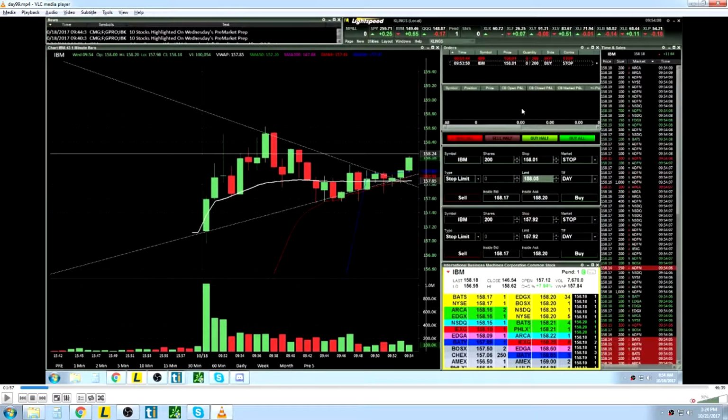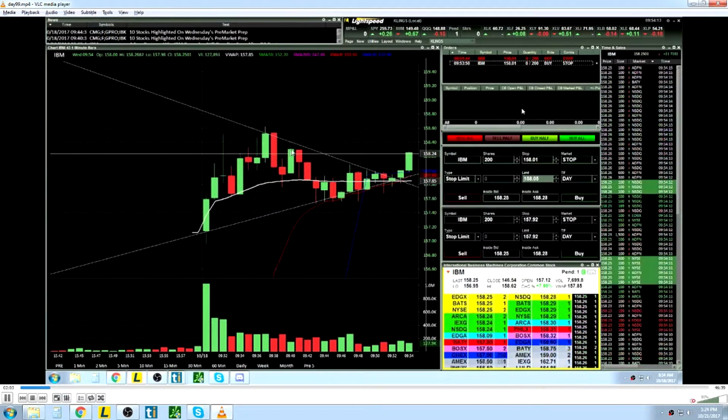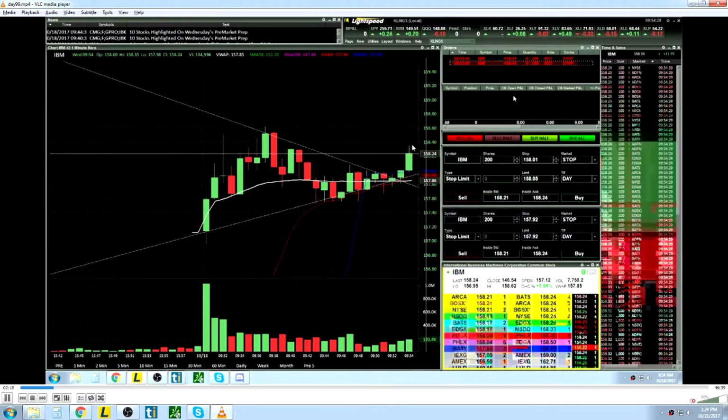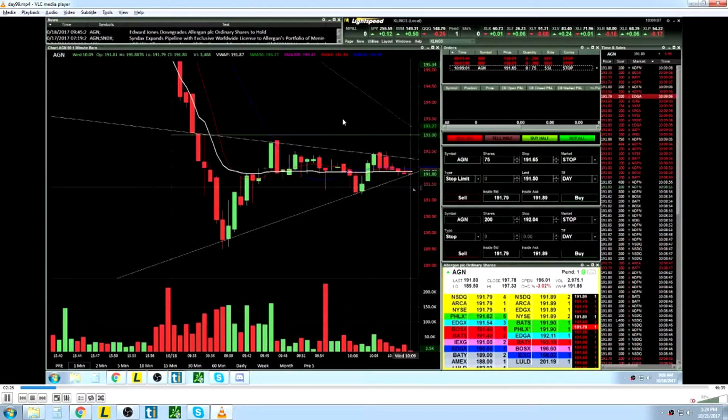My actual profit target on this one was 158.50, so I'm trying to get this thing near high of day. Probably should have made it a little bit shorter, right about where it ends up, really, because that's it right there, and that's right where it bounces off of. Comes back up close to 40, comes back.